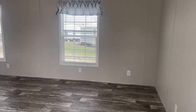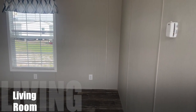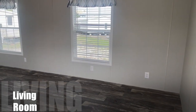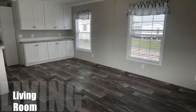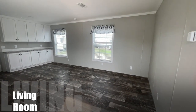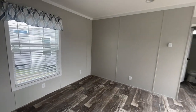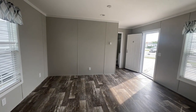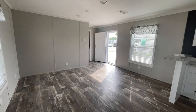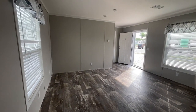All right, this is what you see as you walk into the home. Again, this is the Olivia. So from the living room, this is the view from the front door of the living room. I'll come over here to the dining room kitchen and give you another look from this way. So this is the living room. Really nice. Love the color of the floors.